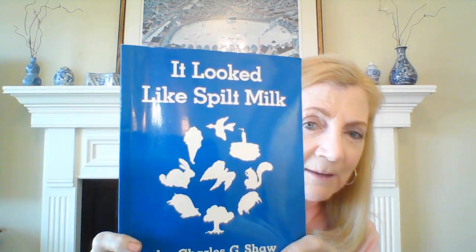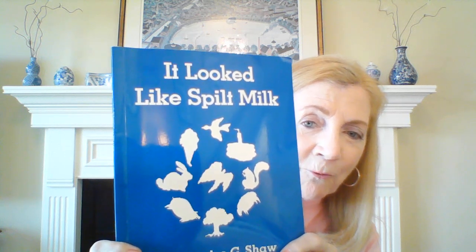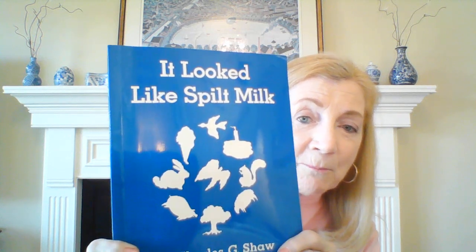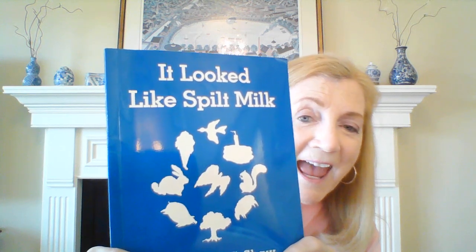Look at all the different shapes in that book. We had the bird and the ice cream cone and the rabbit and the pig and the tree and the sheep and the squirrel and the birthday cake and even the spilt milk. And we had the angel in the middle. But it wasn't spilt milk after all. It was a cloud. Oh, I hope you liked that as much as I did.